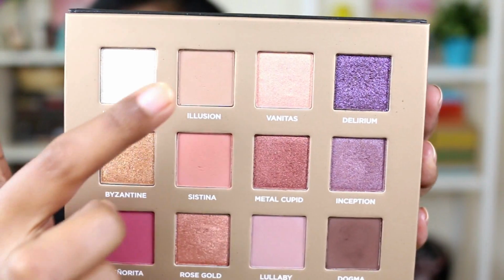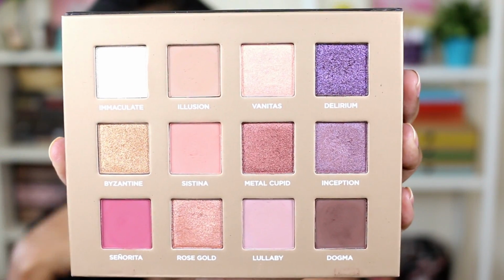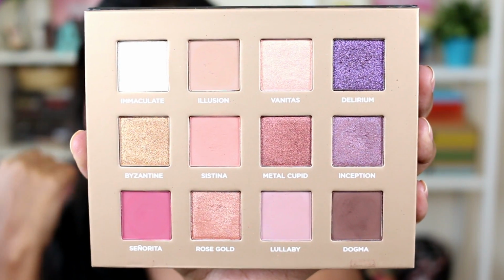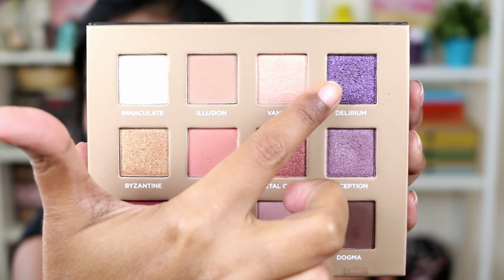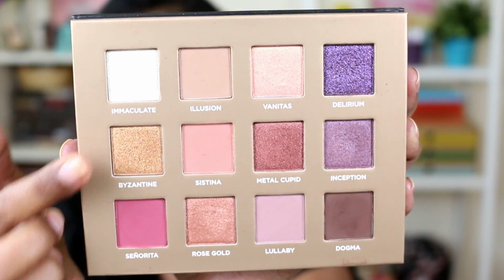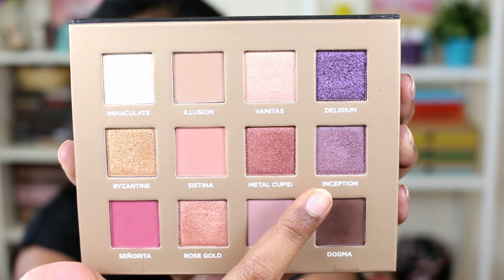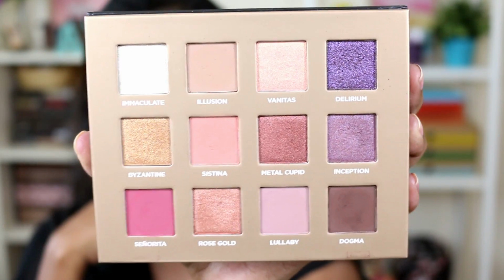These are the mattes, 1 2 3 4 5, and the rest are all very intense metallic finishes. And this one here, the deep purple one, is almost like a very bluish purpley duochrome shade. You have a lot of beautiful metallic shades. They are very different from each other. As you can see, you have some golds, you have some rose gold, some deeper burgundy ones, a nice lavender metallic, and one deep purple.